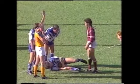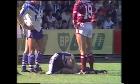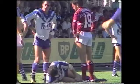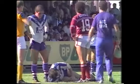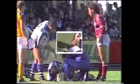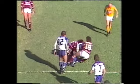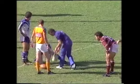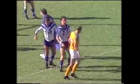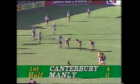And there's a player down to receive attention. Getting a bit of a pat there from his teammate to say well done. Bugden, Langmack's the man. And there's the Lions tackle. He's round him like a leech. All right, he's up and about. He's only 10 metres out from his line. The score is 4-0 in Canterbury's favour. 2 penalty goals.